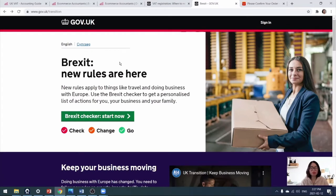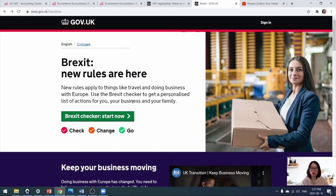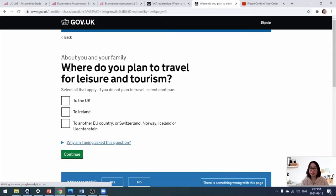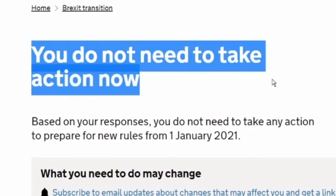If I dig a little bit deeper, I found there is a Brexit checker. Basically, this link is www.gov.uk/transition. It tells you what action you need to take in response to Brexit. The funny thing is, when I went through all this questionnaire, it gave me an answer that says that you do not need to take action now.